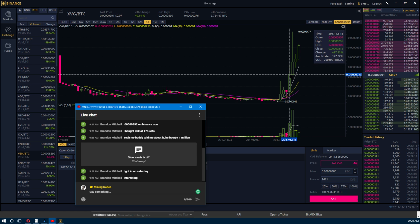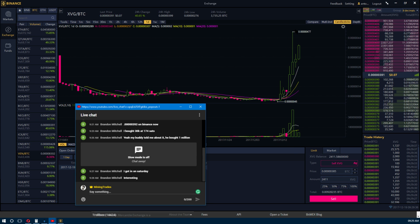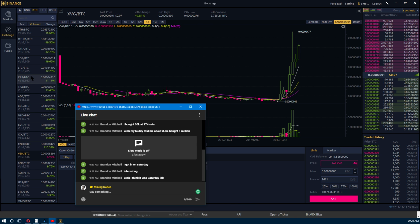So right at the beginning of that day, you probably don't really remember, but you got in on Friday sometime. I don't know what country you're from, but you got in right there when it was green. I was looking at it right there. I was like, should I get in? I waited for a pullback, so I saw this pullback right here. I was like, oh yeah, let me go sell my dumbass. I had to go sell my XRP.